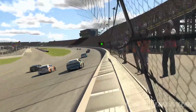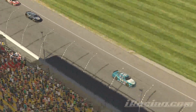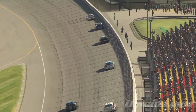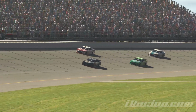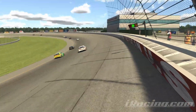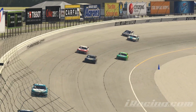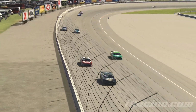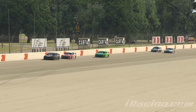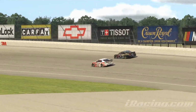Oh, it looks like Daniel and Olsen might have had a little contact there. The field once again spreading out, getting more single file now. Still some battles going on here. Daniel alongside Andy Cork there. Looks like Tracy and Olsen have fallen way back from leading us to this restart.